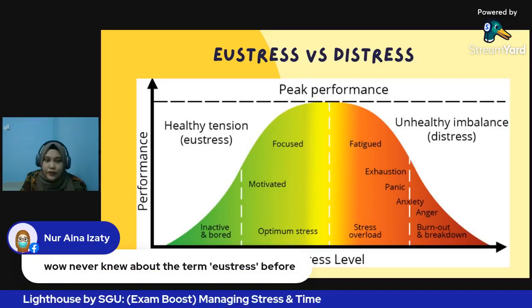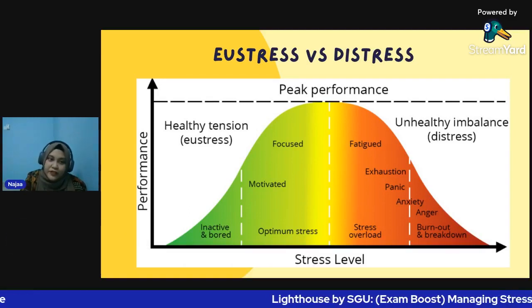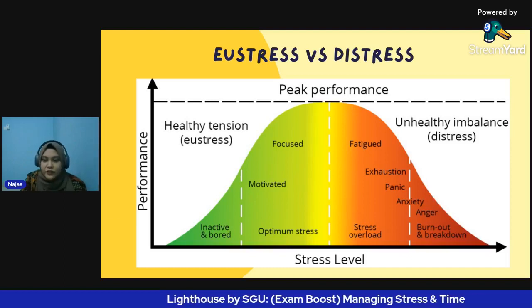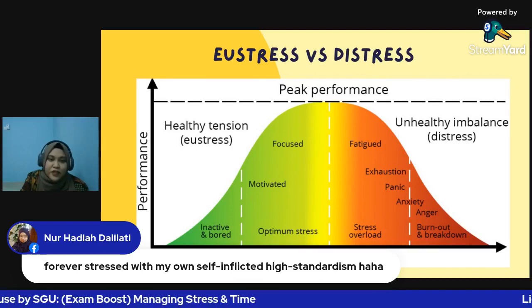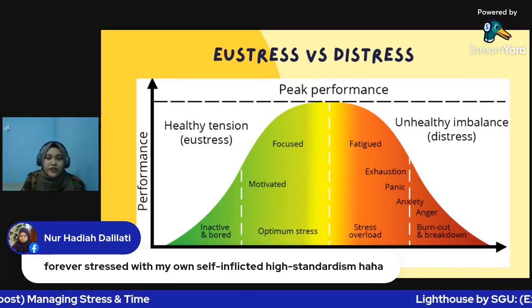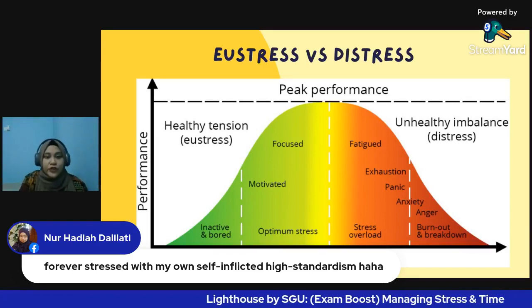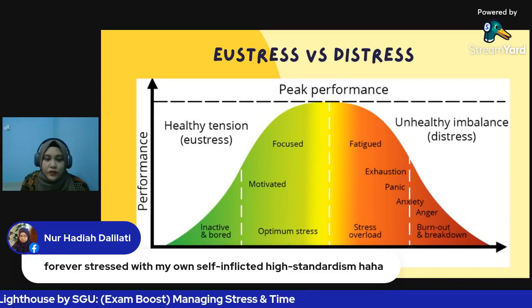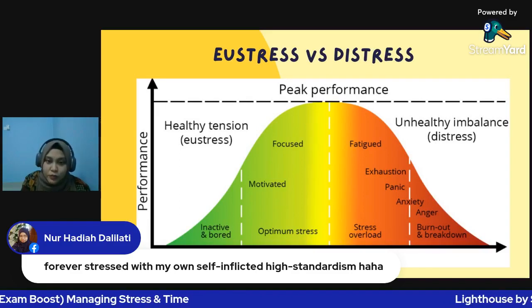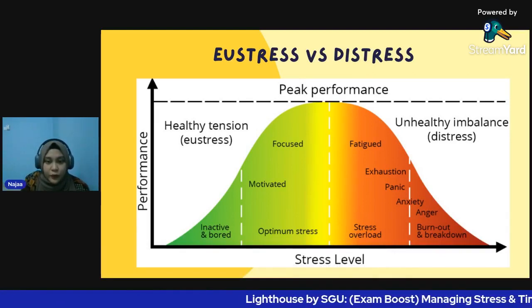So yeah, some of us say, wow, never knew about the term eustress before. So yes, as we know, there are healthy levels of stress and unhealthy levels of stress. Further stress comes with self-inflicted high standards. Some of us have a very high standard, especially for ourselves. So in order for us to not be too tired with our own standard, because we say we want everything to be perfect, we need to manage the stress. So how can we manage the stress?